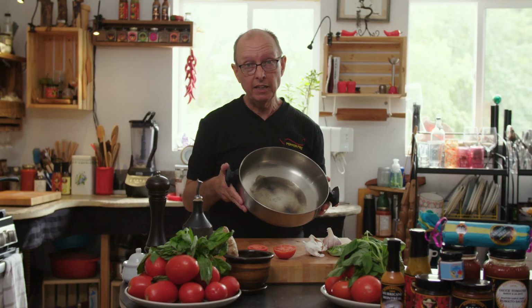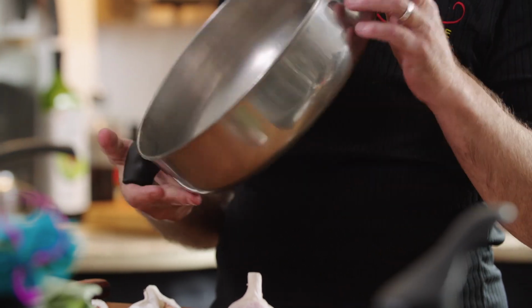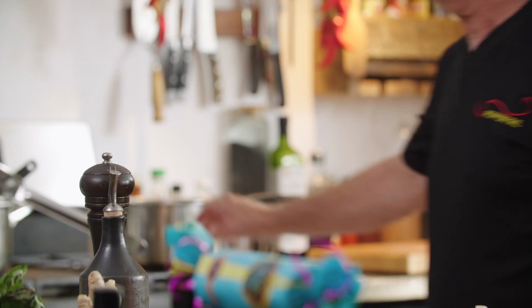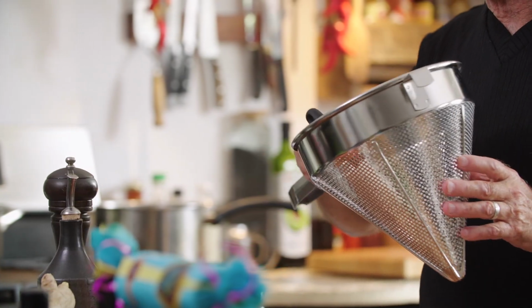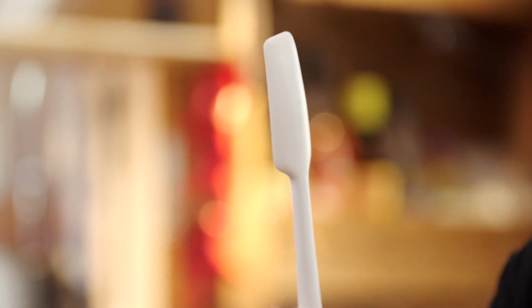We will need a container to put the poached tomatoes into. This is a stainless steel pot. You could use a bowl of any kind that will take a bit of heat. Once we have our tomatoes poached and the skins off, we're gonna pass them through a sieve using a spatula. If you don't have a sieve, we can work with our hands.